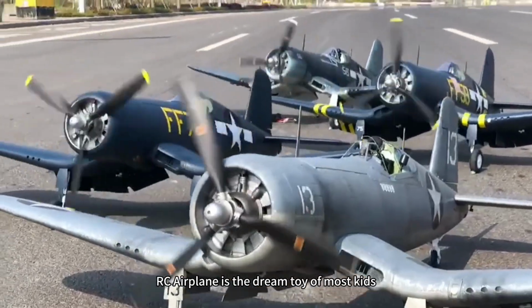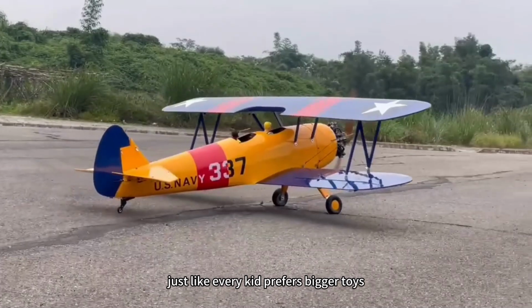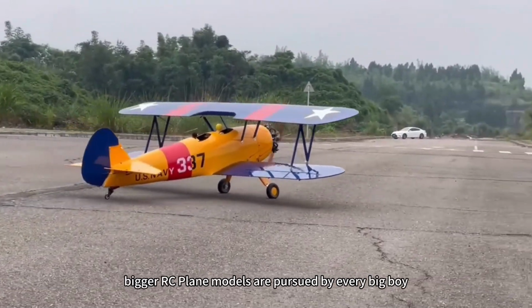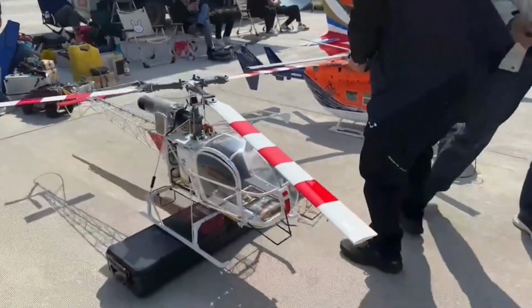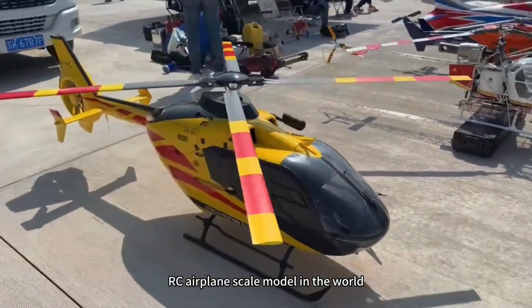RC airplane is the dream toy of most kids. Just like every kid prefers bigger toys, bigger RC plane models are pursued by every big boy. Today I am going to show you the largest RC airplane scale models in the world.